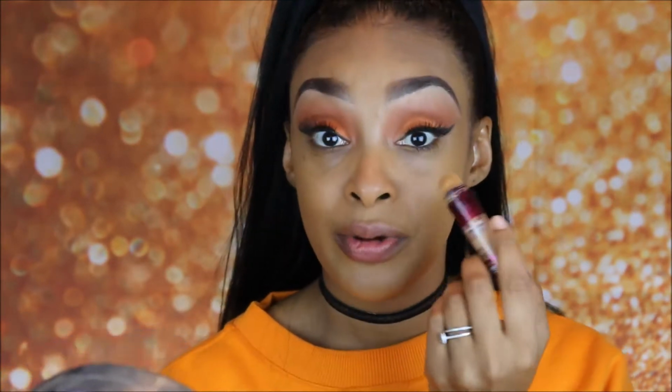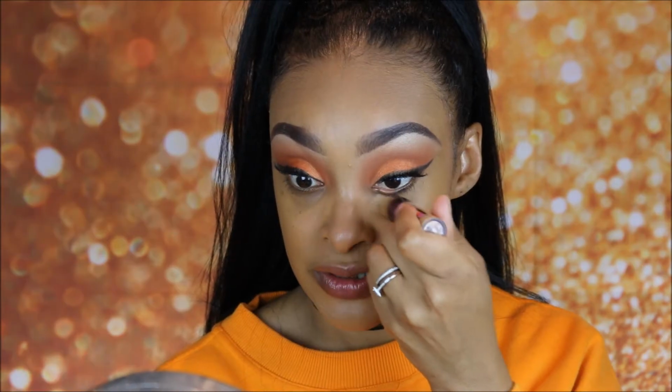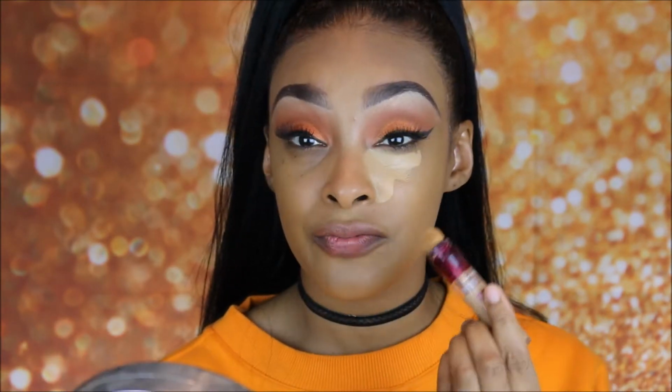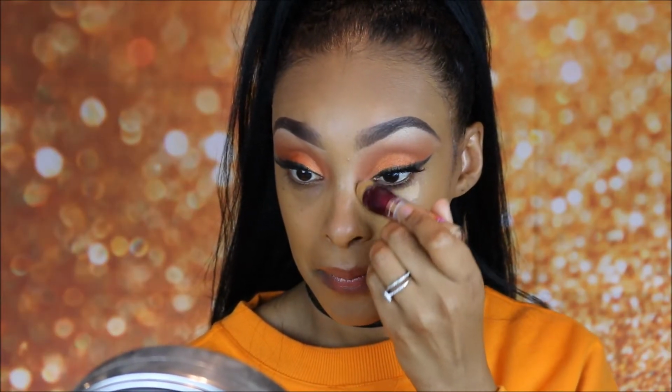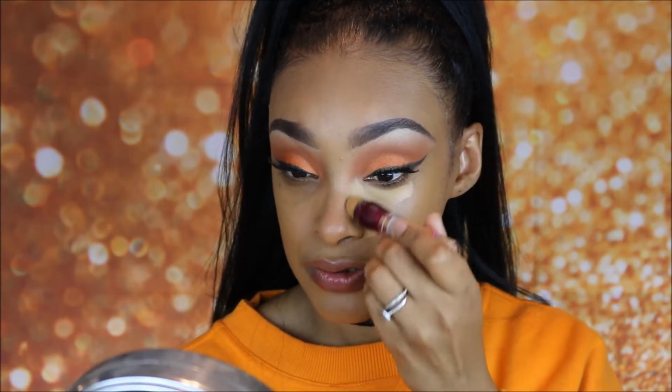I'm going to put it everywhere that I want to brighten and everywhere that I want to conceal. So we want to conceal our dark circles and we want to brighten this area. So we're doing both things to this area right here. So I'm just going to put it underneath my eyes. And I bring it really close to my nose, as you can see, because this also works as a nose contour.